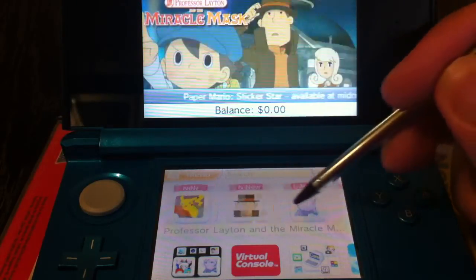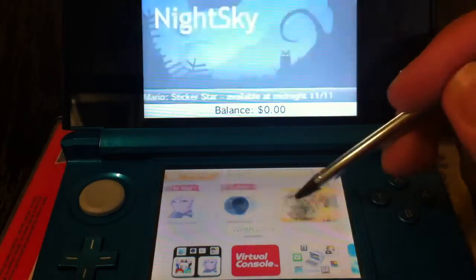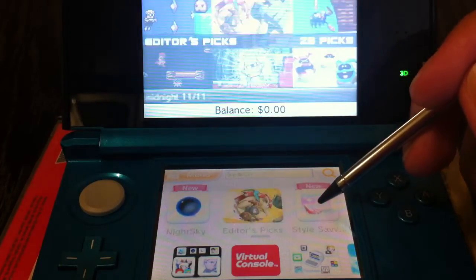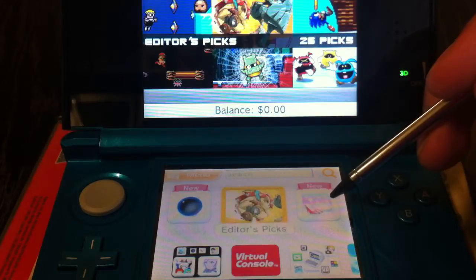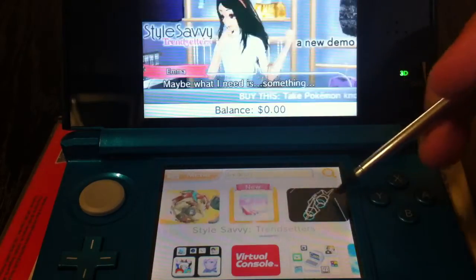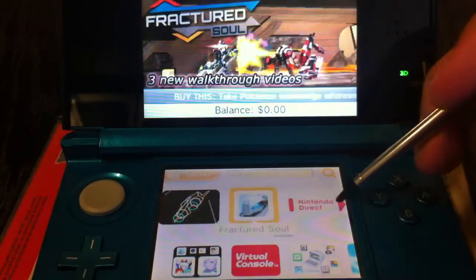So we got the Pokédex 3D. We got some editor's choice here from... I don't know which editor's choice, probably a Nintendo magazine or something.